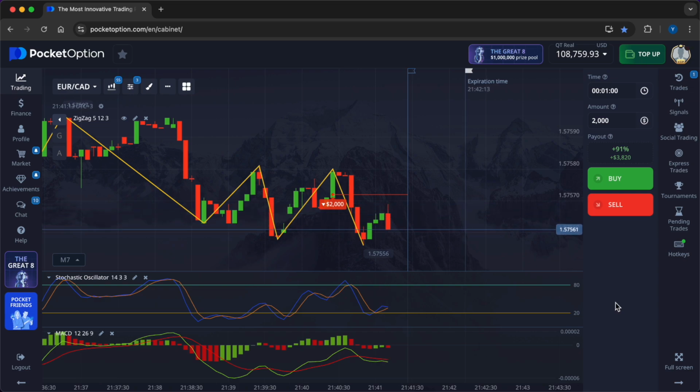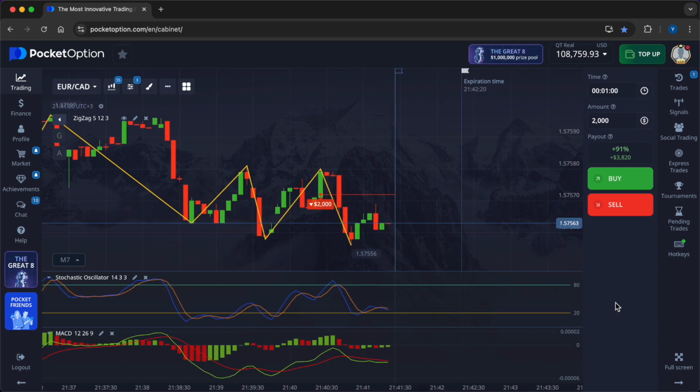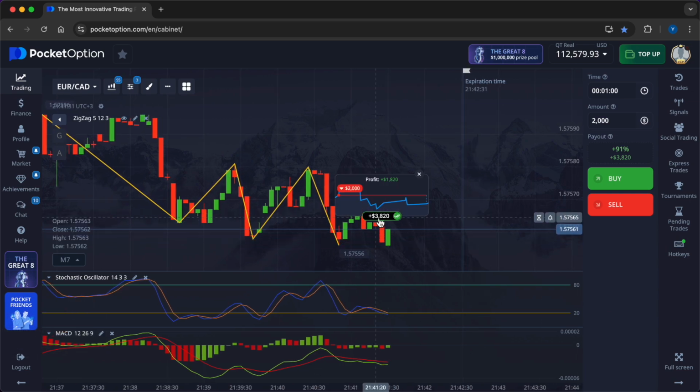None of this matters if you can't follow rules. You can have the best dashboard in the world. If you're risking 20% on a trade because you feel it, the market will eat you alive. Technology is the amplifier. It multiplies your habits. Sloppy? It multiplies destruction. Focused? It multiplies precision and profit.